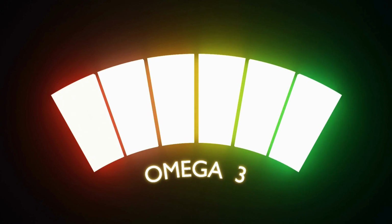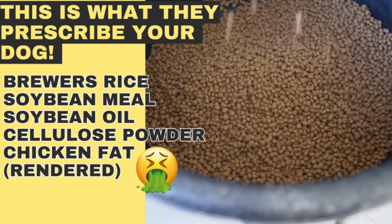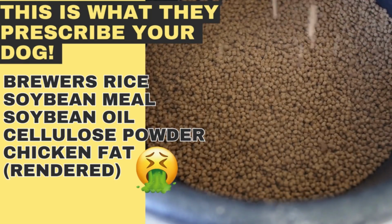So what's the problem? Well, some of the studies that are put out are funded by the big dog food companies. And if you go online right now and search omega-3s for liver issues in dogs, a lot of the first results are gonna come from articles on Purina, Hills, Science Diet, and they're gonna say omega-3s might be okay, but they might be harmful. Eat instead our prescription food, which, take a look at the ingredients in these prescription foods if you wanna throw up. This is what they are prescribing to dogs who have liver issues. It is a bucket of garbage.